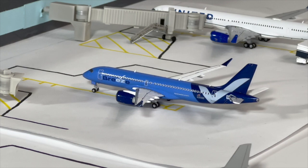But I see what Breeze did, and at least they're doing that just to make sure that their route network is flexible out of San Francisco and some other hubs in their route network. Well, I don't know if Breeze actually has hubs, but hopefully soon.